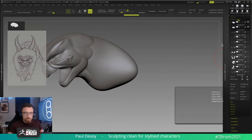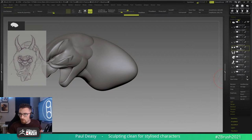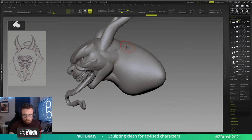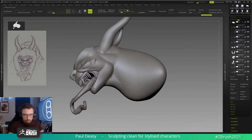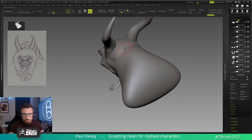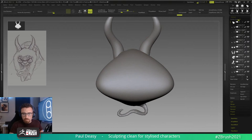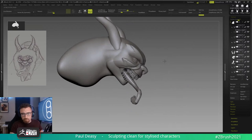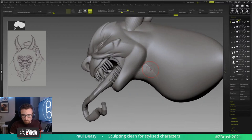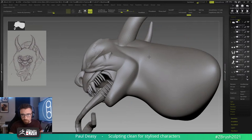All right, so we don't need this top one anymore. How are we doing on time? Go up the subdivisions one by one. I'm surprised I don't completely hate this sculpt, considering the lack of prep I did on it. Quick sketch, and that was pretty much it.